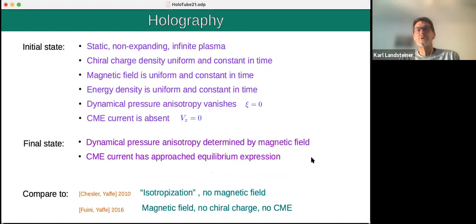And now we have to choose an initial state. Okay, so our initial state will be a static, non-expanding, infinite plasma, but it's not in equilibrium. We will choose the chiral charge to be constant. So our idea is that in a very pre-equilibrium stage, we have generated already the chiral charge. But we have not yet equilibrated. We are not yet in the hydrodynamic phase. And we want to see how long it takes to build up this CME current, right?